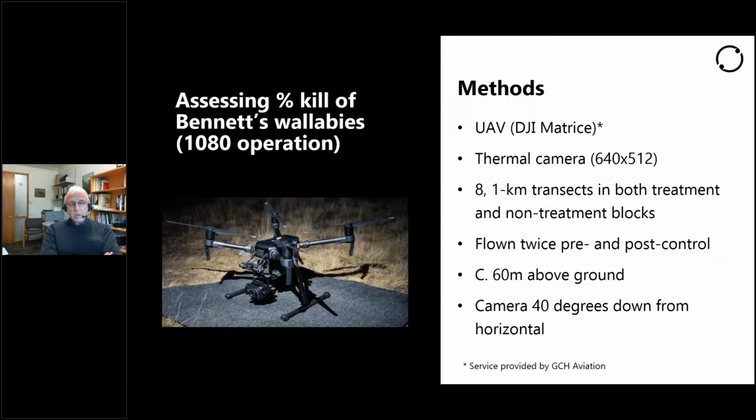And we surveyed 8 1-kilometre transects in both a treatment block and a non-treatment block. We flew these transects twice, pre and post control, and we flew them starting about 30 minutes after dark, and went through to about six hours after dark. So it was pretty well midwinter. So we started 6:30ish and we flew through to about midnight.